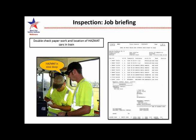Okay, and actually, I have another question here about residue cars. It says, do you have to walk residue cars while air testing a manifest train? Yes. Residue cars or hazmat cars, so whenever you're talking about a hazmat inspection, it doesn't matter whether they're loads or residues, they're hazmat, so they have to be inspected.